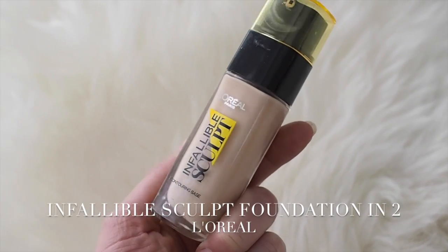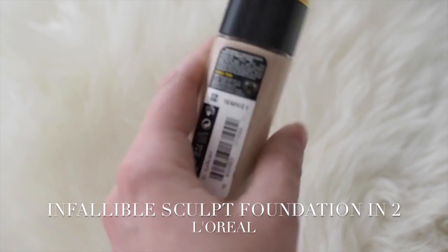I'm not going to take it very, very matte because I kind of think powdery looking skin looks kind of gross, and we're trying to keep this modern. So to do my base makeup today, I'm going to use my L'Oreal Infallible Sculpt foundation.